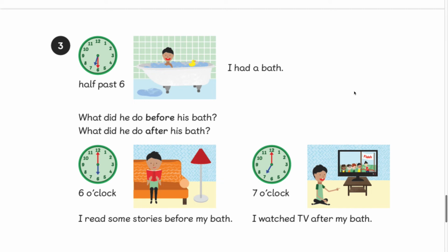What did Ravi do after his bath? That's right, he watched TV after his bath. He watched TV at 7:00. He had his bath at 6:30 and then after that he watched TV at 7:00.